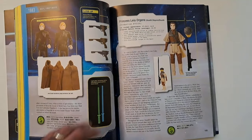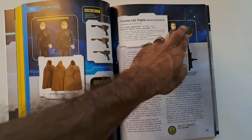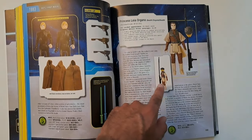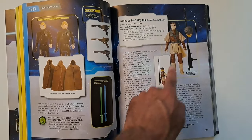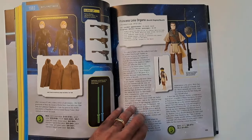Here's Princess Leia Organa as Boushh, the bounty hunter. That's her disguise. Pretty cool that you could take this helmet on and off, and she's Boushh. And she's got this crazy long gun that she walks around with like this, like it's an antenna.